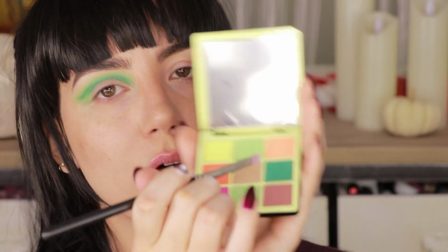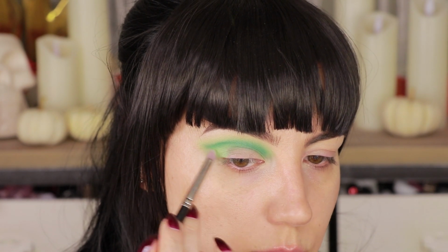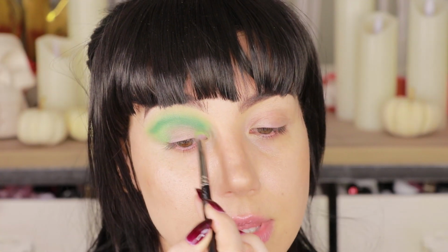I'm gonna take a pencil brush and go back into A2, right onto the outer corner of the eye, and sweep it up into the shape that we just built. So it's like the triangle on the outside, but only defined at the top. And I'm gonna do the same thing on the inner corner.